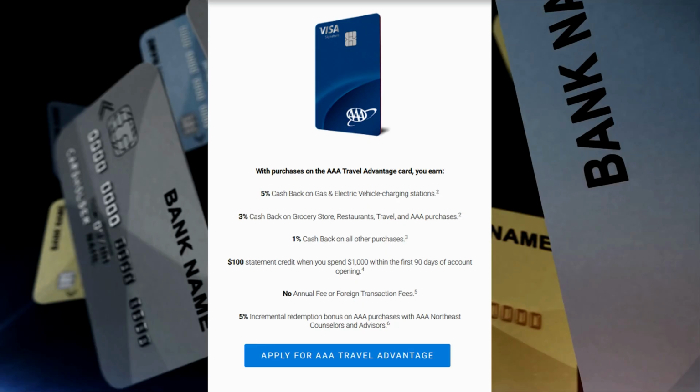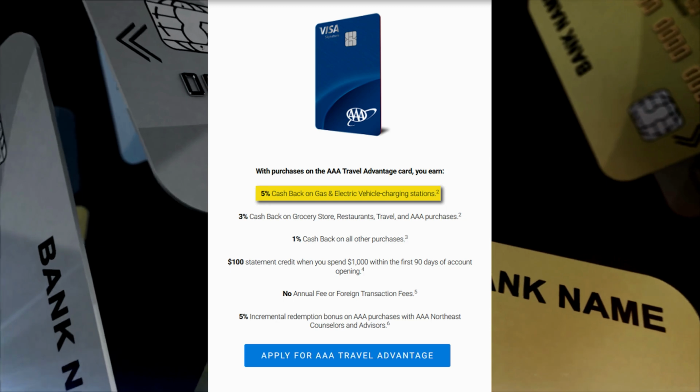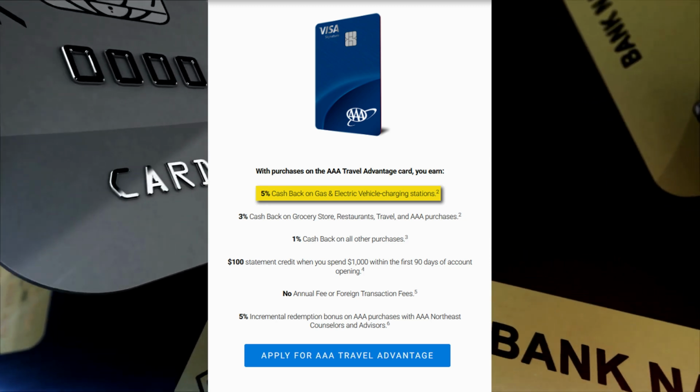And there's some other credit cards out there that give you 5% back for gas, but the reason that I chose the AAA Travel Advantage card is number 1, it gives you 5% back for EV charging too. So if you have an electric car, you're going to get rewarded for that too. And also it's a Visa card.